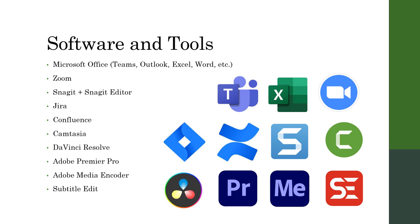I use a variety of tools for my job. On a daily basis, I use Microsoft Teams, Zoom, Jira, Confluence, and Snagit. These tools I use primarily for virtual communication, reference, and for managing training progress for new hires. I also use Camtasia, DaVinci Resolve, Adobe Premiere Pro, and Adobe Media Encoder, as well as Subtitle Edit, although a bit less frequently. I use those tools about once per week and exclusively when working with training videos.